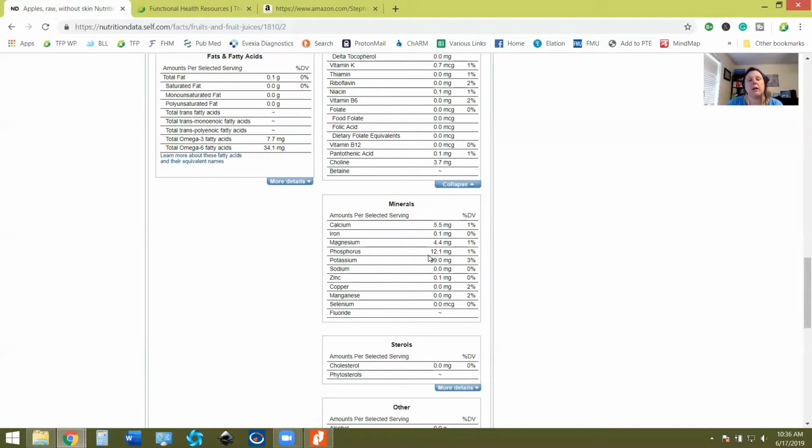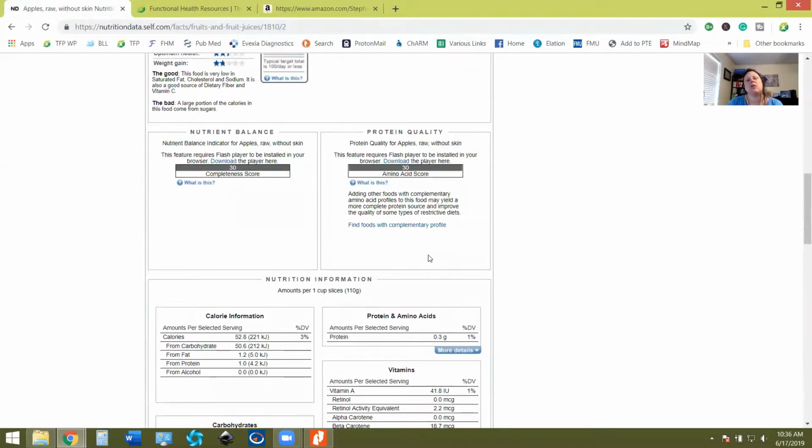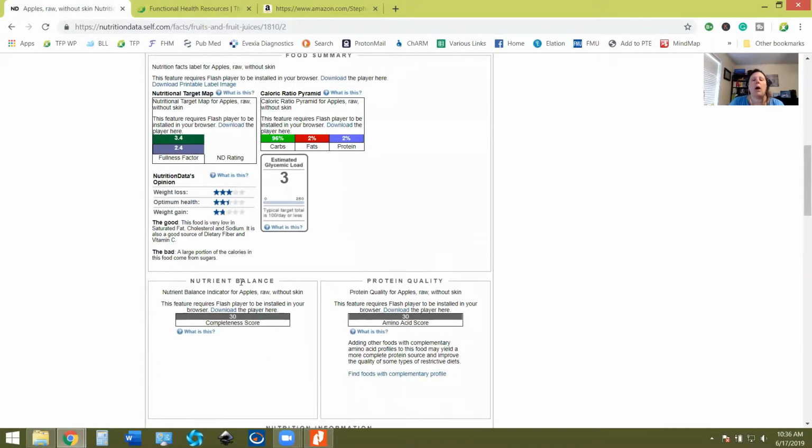So then, whenever you do the tracking, there's going to be a link where you can click on, oh, I'm not getting enough folate. What are foods that are rich in folate? Or I'm not getting enough zinc. What are some foods that are rich in that? So that's a really, really nice site. It's free to use.